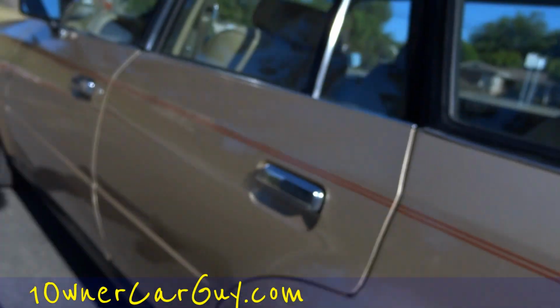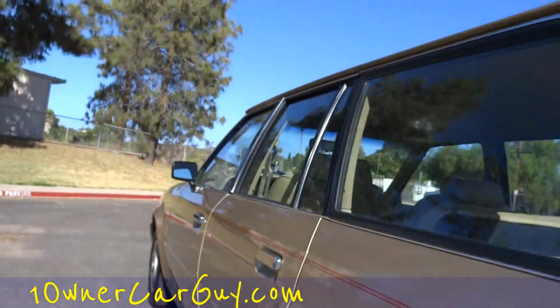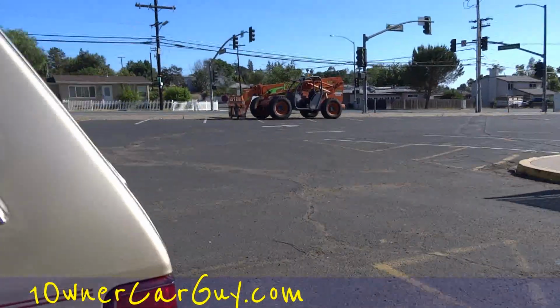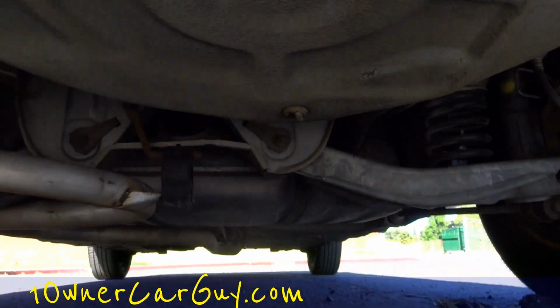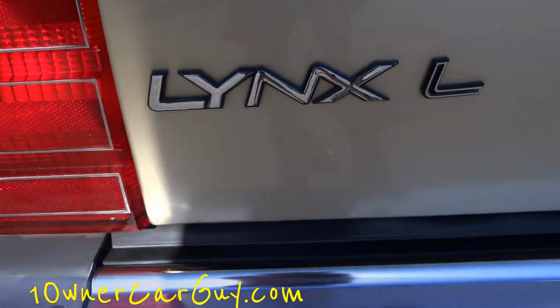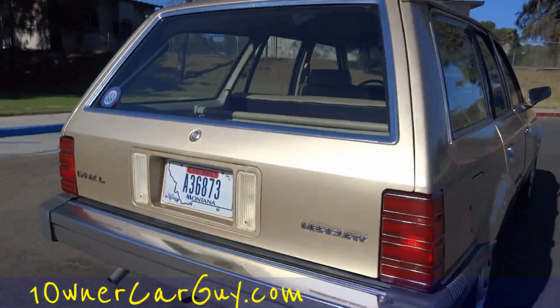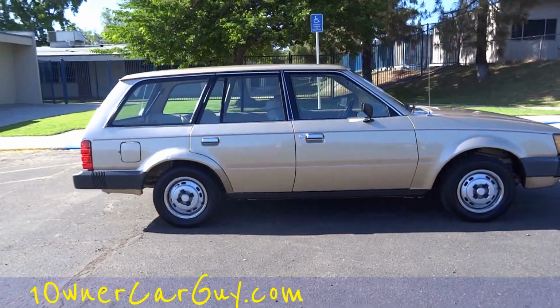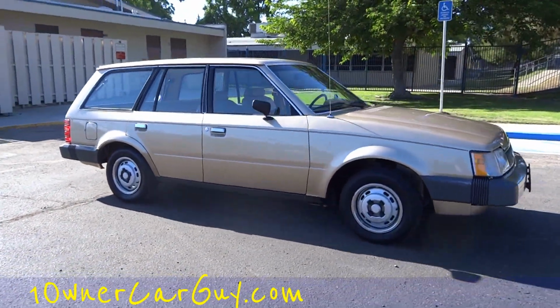While I'm down here, it looks like he barely caught that door on something and bent the edge out just a little tiny bit. I would have given it a little pressure and fixed it, but I didn't notice that. You can see it there. A guy could just bend it in a little. That's almost the worst of it on the car. I got a little ding to show you, but that's about it. Lynx L. What's an L? I don't know. That's what this is. Well, it's a unique car. That's your once around. That's your underneath. We're going to end up going for a test drive and all that fun stuff.